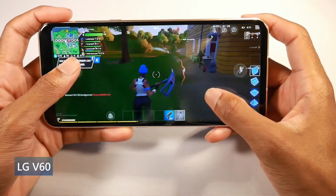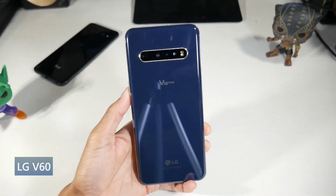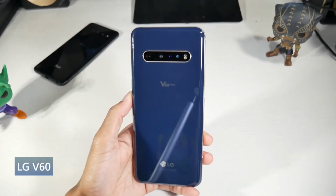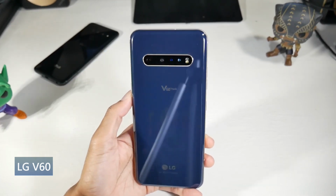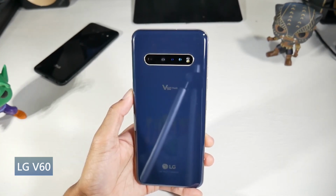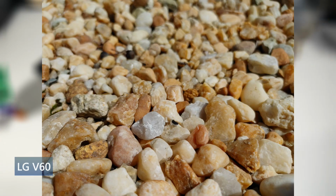Now, the V60 does have Android 11 running the Snapdragon 865 and Adreno 650. It is on LG's update list as well to get Android 12, so I'm going to be excited for that next year. Micro SD support, 128 gigs of internal storage and 8 gigs of RAM is on board with this guy. We also have NFC and an under the display fingerprint scanner, which is fine. It's not the fastest, but it works.